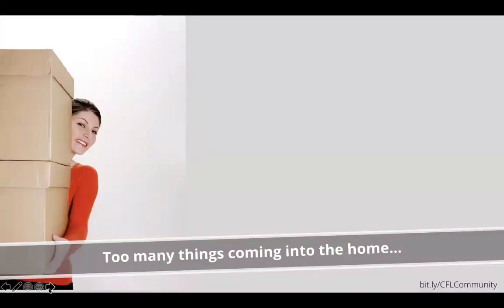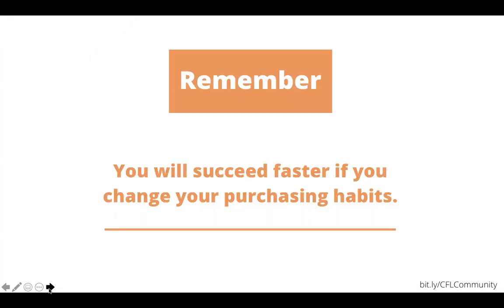One of the major problems is that we simply have too much stuff coming in to our houses. So when people want to declutter, they quite often put the cart before the horse. They're trying to get rid of stuff that they already have without actually closing the door to new stuff coming in. All right? So I want you to remember this.